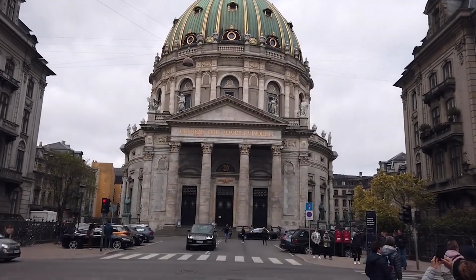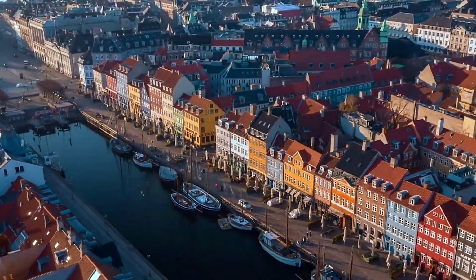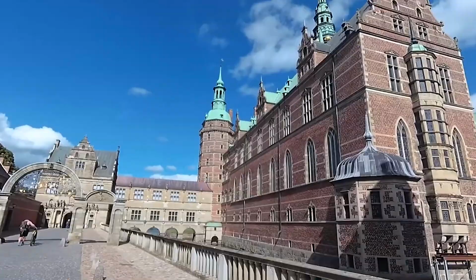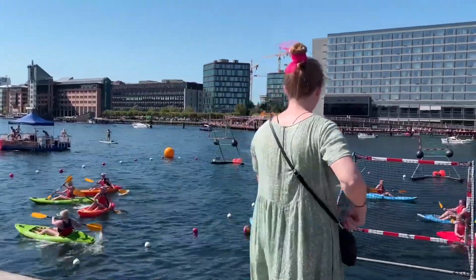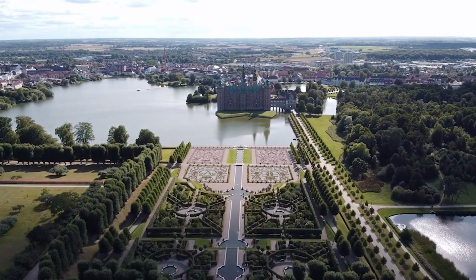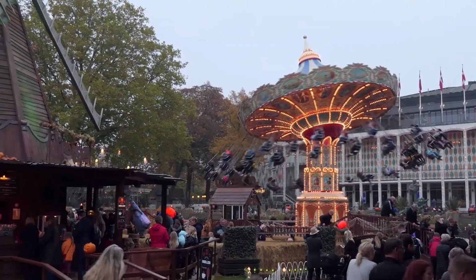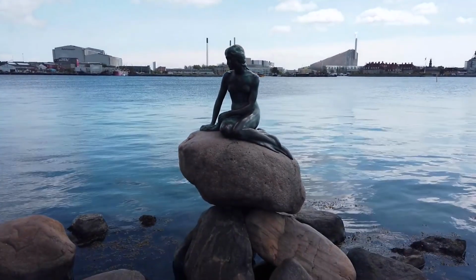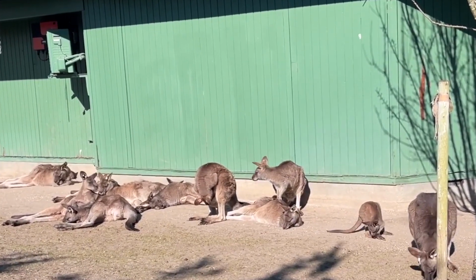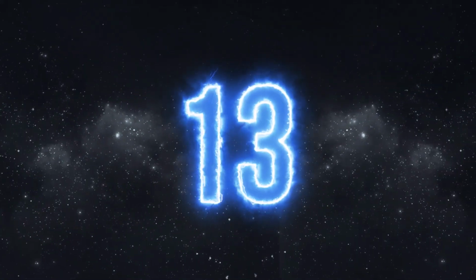The best part is that Copenhagen is not limited to culture and history. This place is known for its beautiful canals, colorful houses, and stunning architecture, along with all the activities and fun you can have here. Wondering where and how to explore this wonderful city? Copenhagen is very walkable and bike-friendly, making it easy to explore at your own pace. And now that you know how to explore, let's get into the details of what to explore. Ready? Let's go! Number 13.